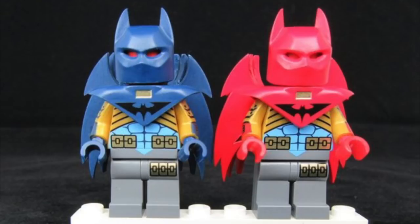Now, the thing that stands out for this is the custom molded cowl piece, which looks fantastic. And I like the different variations they have of red and blue. Also, the Batman mask looks a lot better than traditional Batman, as well as the red eyes that he has underneath. The overall character looks really cool, and I like how it translates into Lego form.